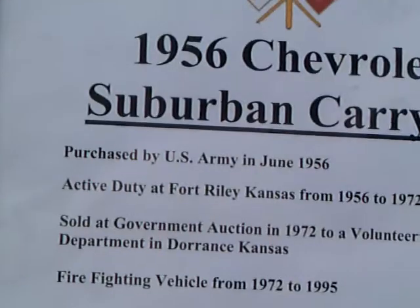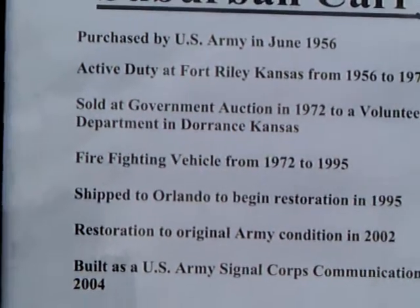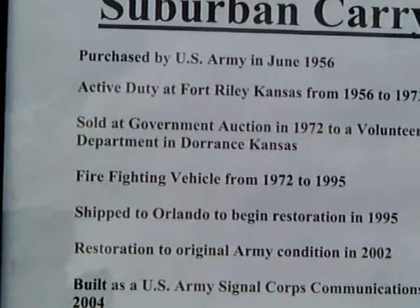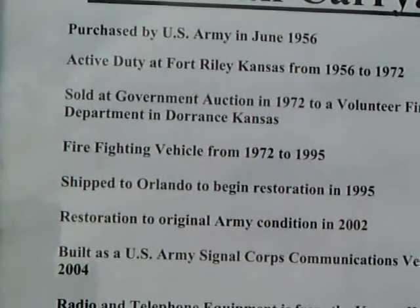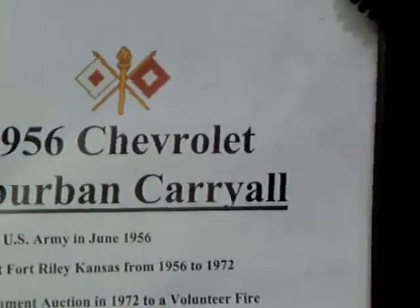History of the car. U.S. Army in '56 and at Fort Riley, Kansas. Then it was sold at government auction in '72. Then it became a firefighting vehicle, and then in '95 it began restoration and has now been rebuilt as a Signal Corps vehicle.